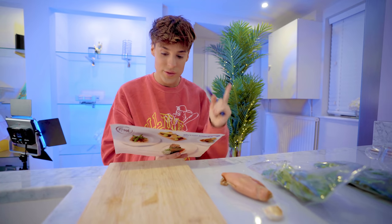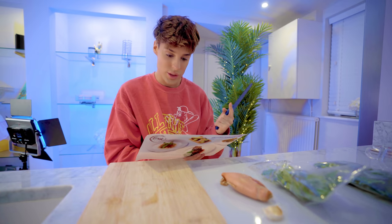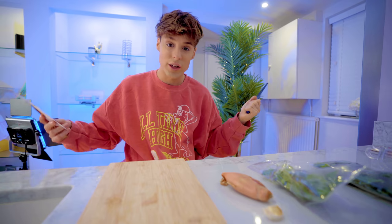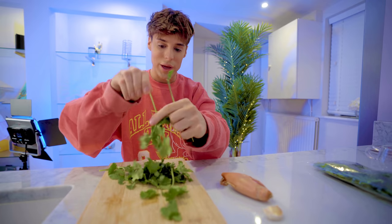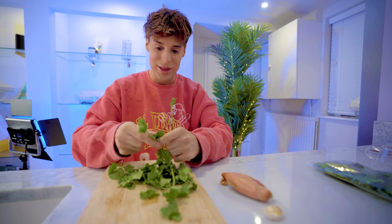Moving on to the main, these first three steps are basically how to make a chimichurri sauce. Pick the leaves from the parsley and coriander, get rid of the stalks, and finally chop it. So we're gonna start with preparing the herbs. I don't think anything bad happens if you leave some of the stalks, so I'm not being that careful.